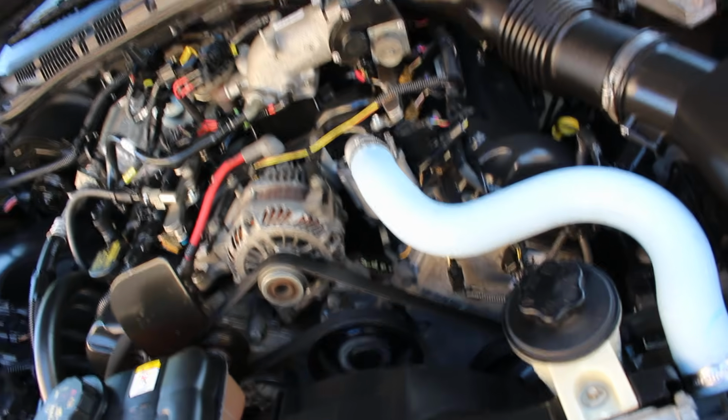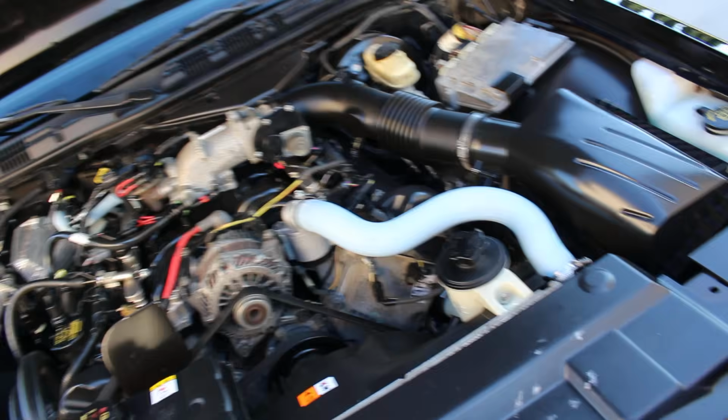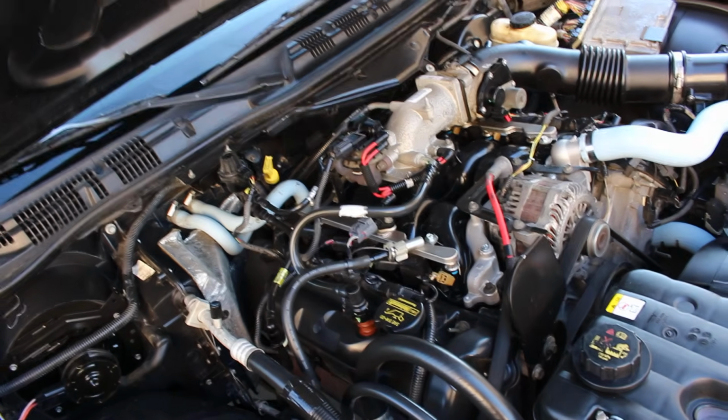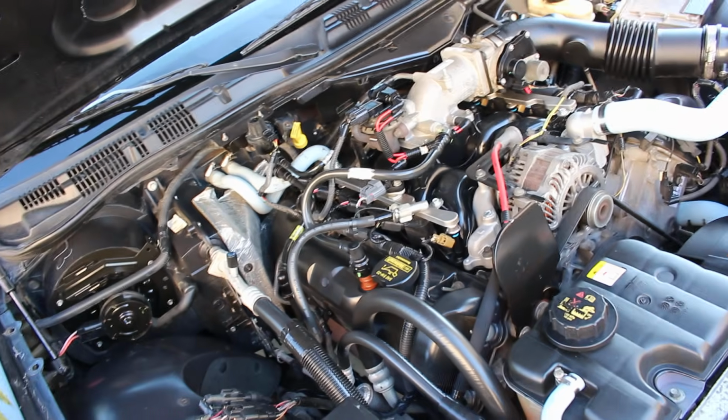Transmission was also serviced, folks, and I did go with the Motorcraft LV fluid and filter on this one. Battery was tested and she is healthy. Vehicle does have a brand new intake manifold. The one that came with the car was leaking. I could smell it as I was driving, so I knew where the problem was.